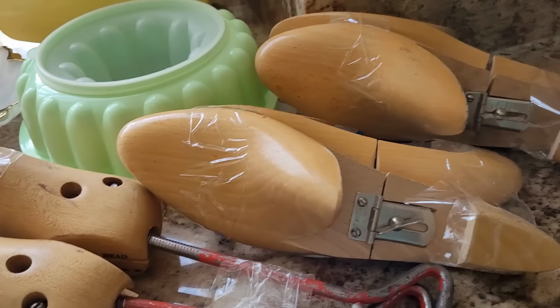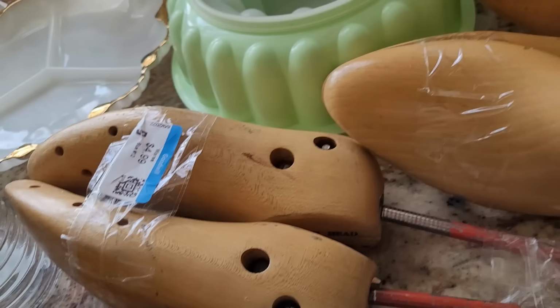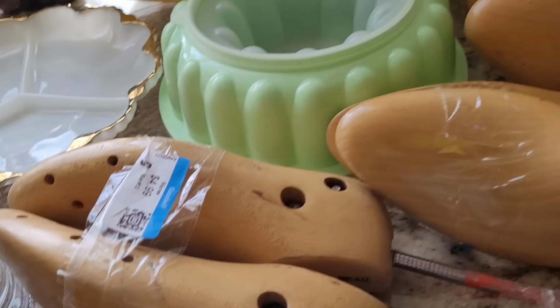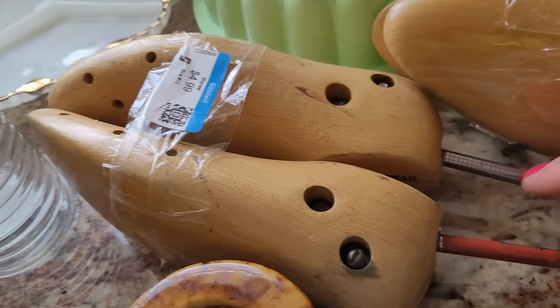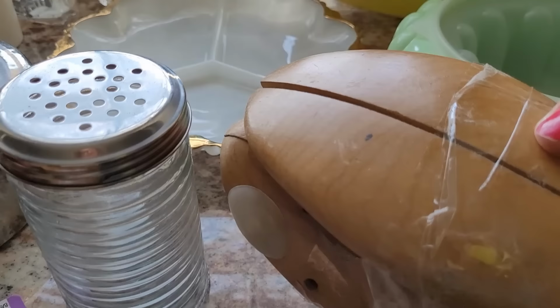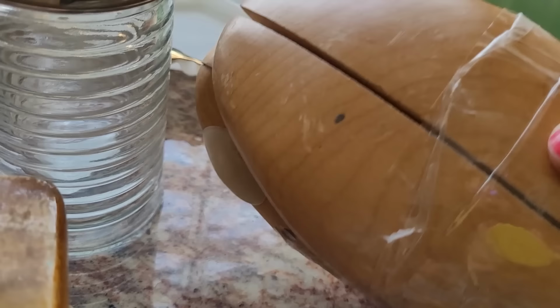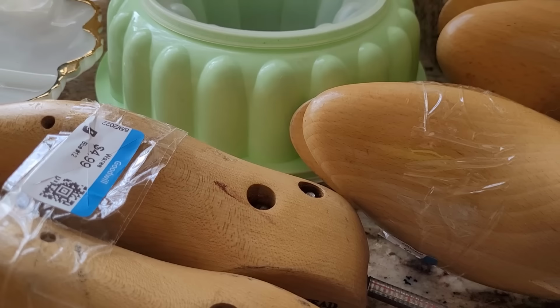These are shoe stretchers. The shoe trees keep your shoes in their current shape, prevent them from lifting and bending. These shoe stretchers make your shoes a little bit bigger if they are too small. And one of these, it's very interesting. It looks like the person had a bunion. It has a little extra bubble on the side there to accommodate that. So interesting. I paid $4.99 for these, and I am going to ask $40.